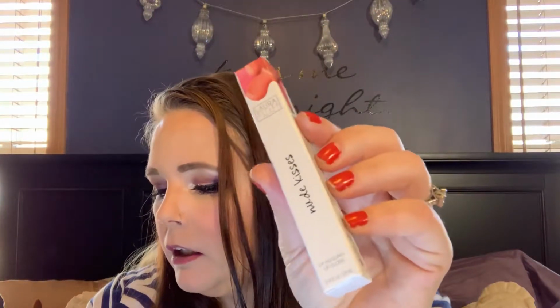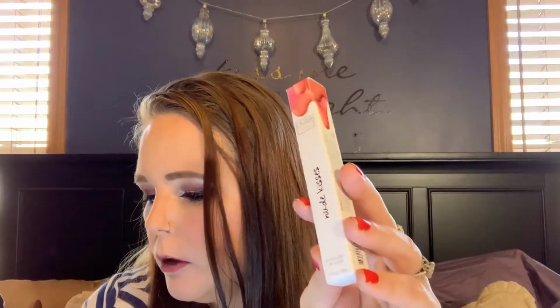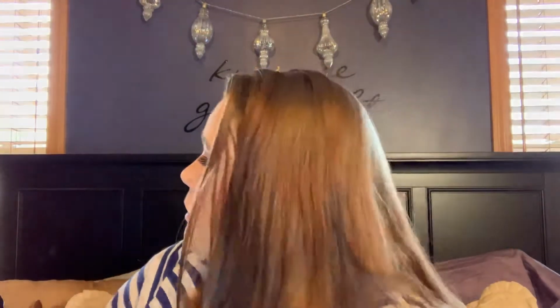Alright, so the last item in the box, and I am very familiar with this brand, is Laura Geller. And it is Nude Kisses Lip Hugging Lip Gloss in Bikini Bottom. Full size is $21. This hydrating lip gloss imparts sheer to medium coverage of creamy plum that feels cushiony and never tacky. Its high shine finish creates the appearance of fuller lips too. So I got the shade Bikini Bottom. Alright, so let's see what it looks like. Oh, that's pretty. That's really nice. That's my color, for sure.